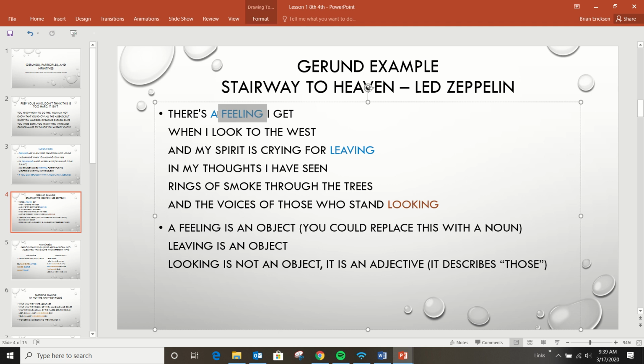So feeling here is a noun because there is, right? There is the subject is a feeling, right? So if I change feeling with squirrel, there is a squirrel I get, right? It still functions. Or, since this is a Lord of the Rings reference, there is a ring I get, there is a spell I get, there is an elf I get, right? If you can replace the ing with a noun, then it works, right? Then it's a gerund.